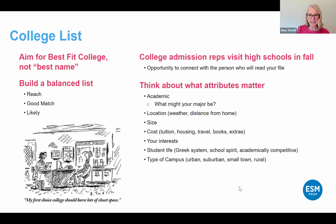That really means finding schools that have the common threads that are meaningful to you. And that doesn't just mean top schools. That means your reach schools that have really low admissions rates, schools that are really good matches that you think you have a really good chance of getting into, and then schools that are definitely the perfect academic fit for you, and you will have no problem getting into those schools. So a balanced list is key.